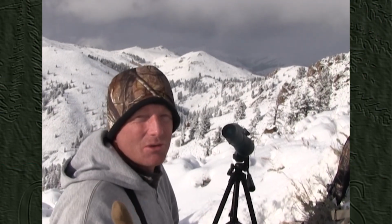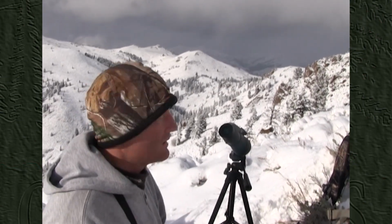So we are seeing a lot. We've seen well over a dozen bucks, but it's a lot of this, so it's hard to show you guys that because they're so far away.